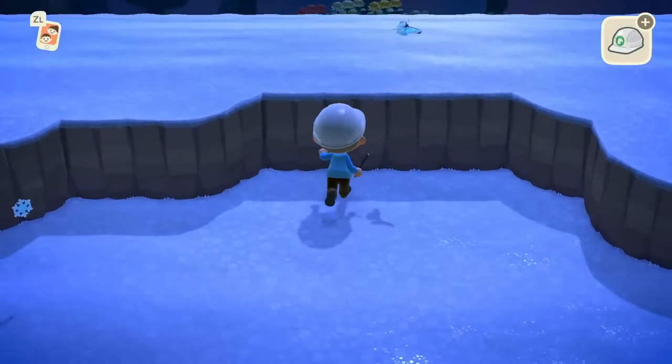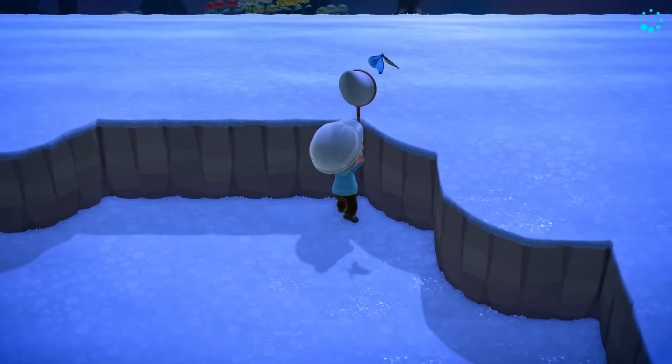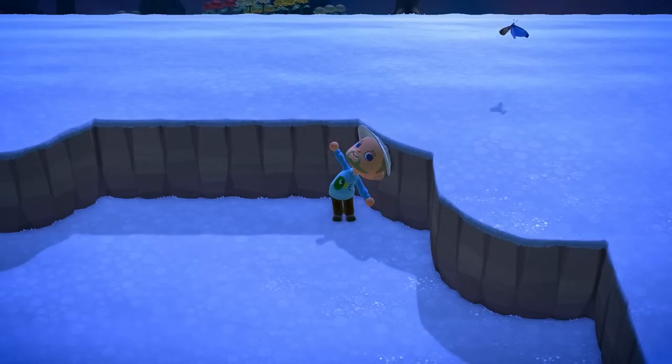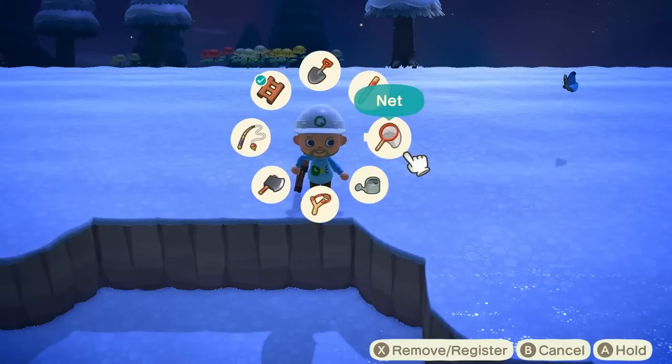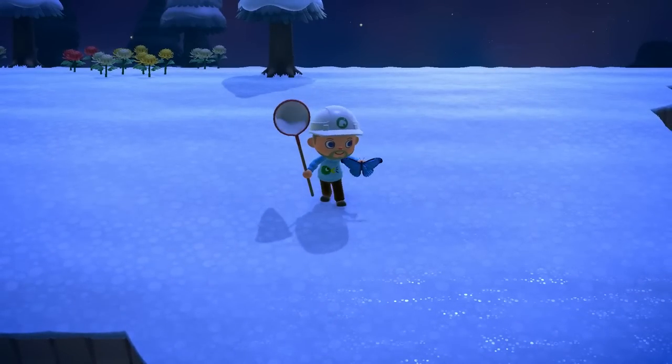There's another emperor butterfly. These things are worth a lot, and Flick is here, so I definitely need to catch this. Oh, dang it.